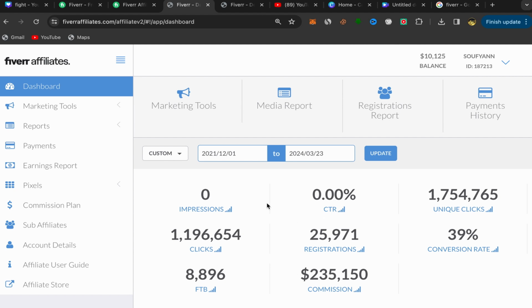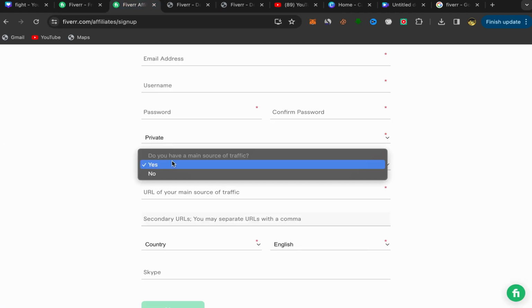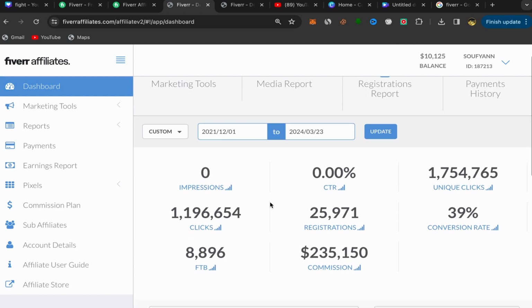Okay, so for me, I'm getting traffic outside of Fiverr. I'm not using any website. Okay, that's why I said here, do you have main source of traffic? I said no. Okay, so that's it. I just want to make this clear for some people who are asking in the comments why it's showing $0 in your impression. Okay, anyways, after you finish, this will be your Fiverr affiliate account, as you can see.